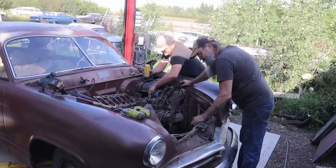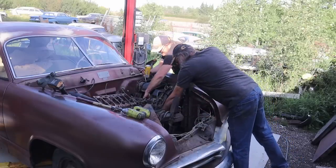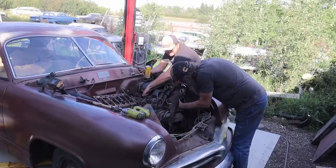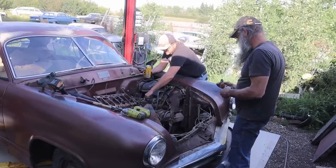Yeah. Okay. Oh, for fuck's sakes. Same old bullshit. I'll need the 9/16s to take it off the ground off there.